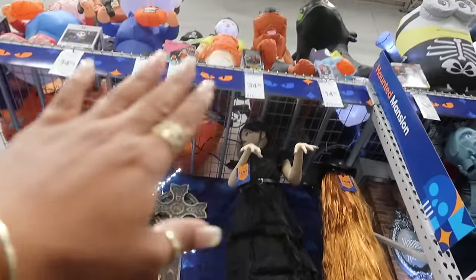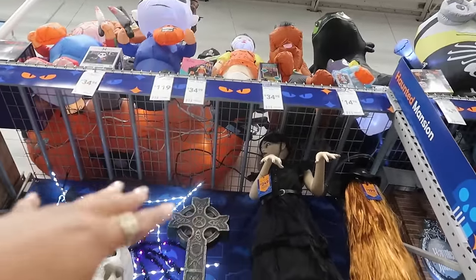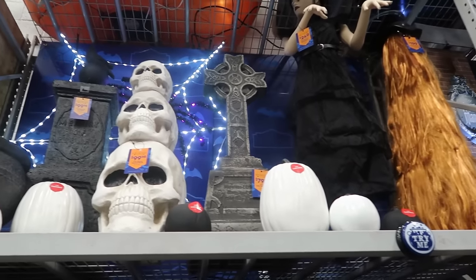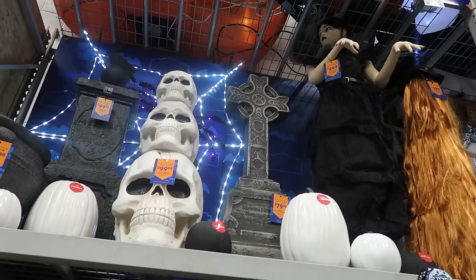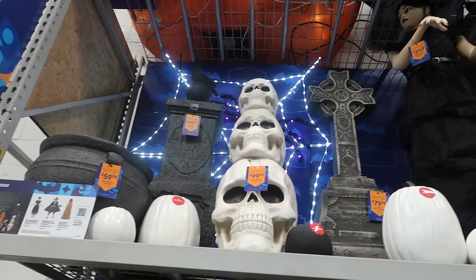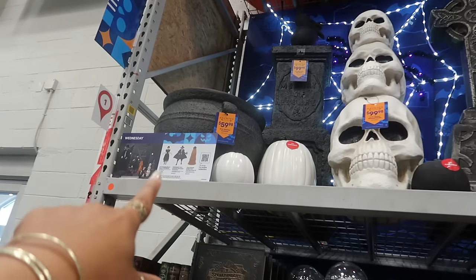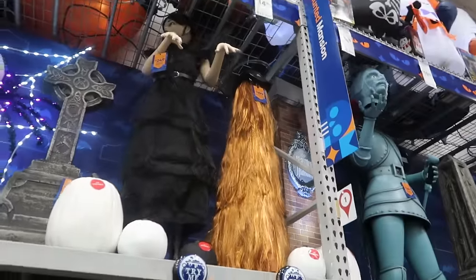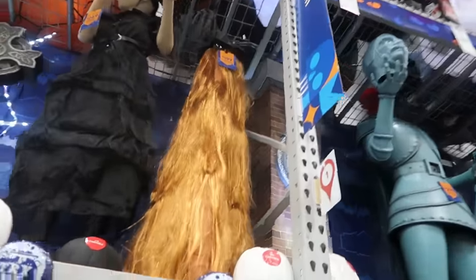All the inflatables way up there. I'd have to go stand way far back so we could take a look at those in a minute. You got the Celtic tombstone right there, the skulls. The cauldron pot is $59.98 on the end. Is that Cousin It? Look at Cousin It.